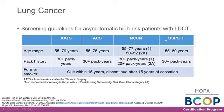So again, looking at the guidelines, they're all slightly different with this low dose CT. Again, most are going to say 55 to 75. It's a really good kind of in between, and most are going to say 30 pack years within 15 years of cessation. So once you get to 15 years post cessation, then you can stop the screening of the low dose CTs for lung cancer.